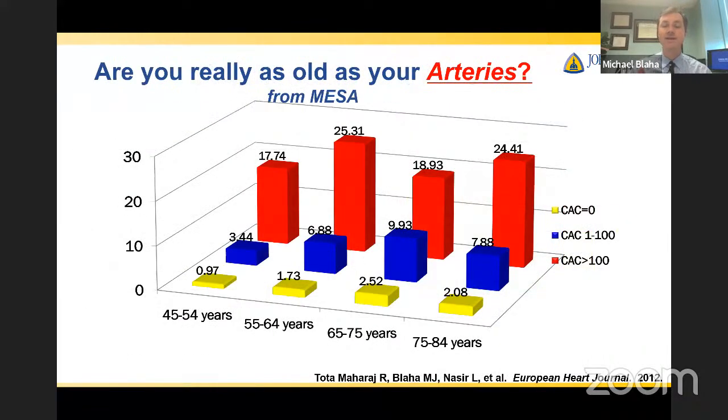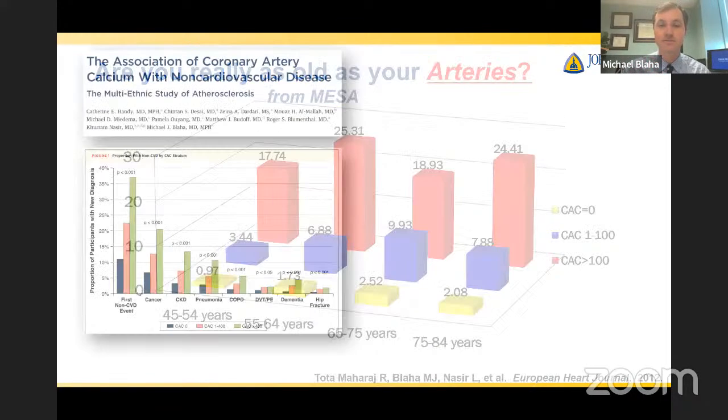Yet when you look at the event rates in a study like MESA, they're directly proportional to the burden of disease. Those young patients with advanced atherosclerosis have a similar event rate to other patients of different age groups who have a similar atherosclerosis burden. And likewise, the patients who've managed to live to an older age with a low atherosclerosis burden have a low event rate. So once again, we learned that in population-based studies, your event rate is proportional to your burden of disease, and the calcium score is a great test for the burden of disease.